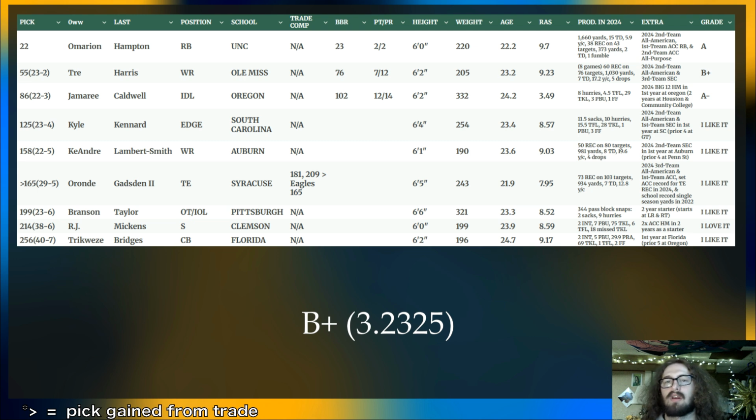He spent his previous 4 years at Penn State, so you like to see him coming into a new room and immediately producing. Again, I like the pick. Very solid. Their next pick, they go Aronde Gadsden the second, a tight end out of Syracuse, with the 165th pick, the 29th pick of the 5th round.